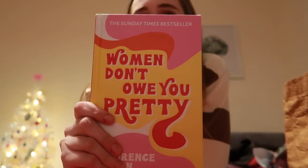Anyways, it's called Women Don't Owe You Pretty. It's basically just a feminist, girl empowering book. Maybe I should read it myself before I wrap it, but I'm not gonna. But it is so nice and I feel like it has a lot of inspiring stuff in it. I kind of want to read this, but I've left it a bit last minute. I should have read it when I bought it. Guys, I actually want to keep this for myself. Joking, I'm obviously not gonna do that.